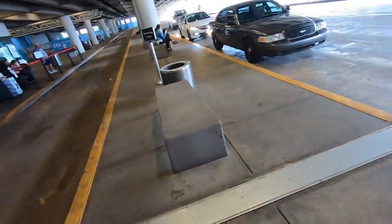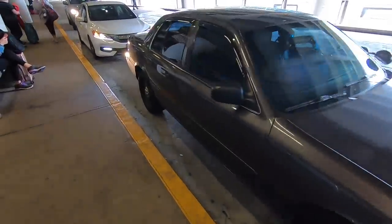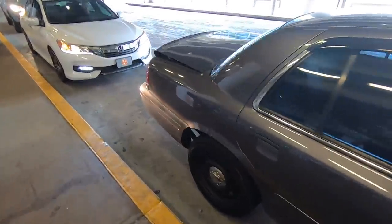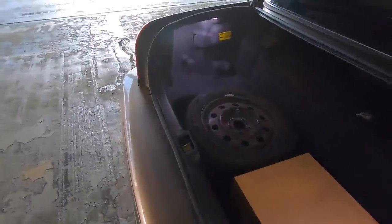And I can literally see it. We're doing an airport car deal right now for what appears to be the cleanest Crown Vic we've ever purchased. Damn, this thing is nice, dude. We literally put an Instagram post up yesterday. Dude, he gave us a spare, did an oil change.